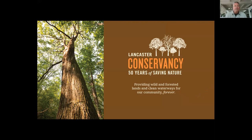The Lancaster Conservancy obviously has been protecting natural lands for 50 years. We manage 47 nature preserves, one within every 10 miles of every resident. The acreage we own adds up to over 10 square miles in various parcels all along the Susquehanna and Conestoga Rivers. We are in every corner of Lancaster County.